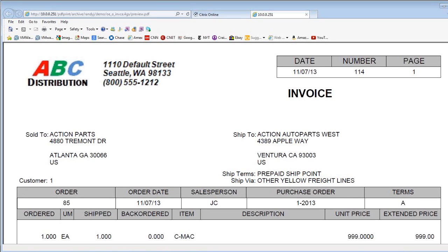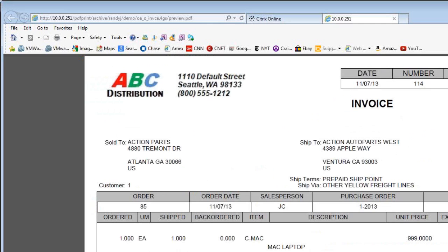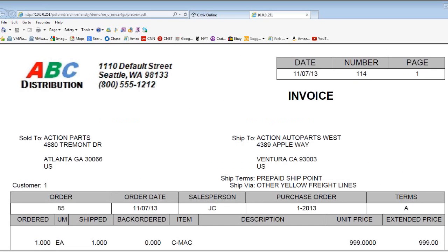While this invoice is coming up, let me just discuss what the processing of the invoice does internally in the system. There are a lot of different pieces that get brought together here for this process. First of all, I'm going to be taking the Mac laptop out of inventory, updating the on-hand quantity both for the total for the Mac laptop as well as the individual serial numbers that make up the shipment. I'm also going to be, when I post this invoice, sending a net invoice transaction over to the accounts receivable module to show that this invoice has been processed and it's now booked as an open receivable item for this customer, Action Parts. And I'm going to be creating transactions to the general ledger application that are going to record the movement of inventory, recording of the sales revenue, and booking to the overall accounts receivable balance.